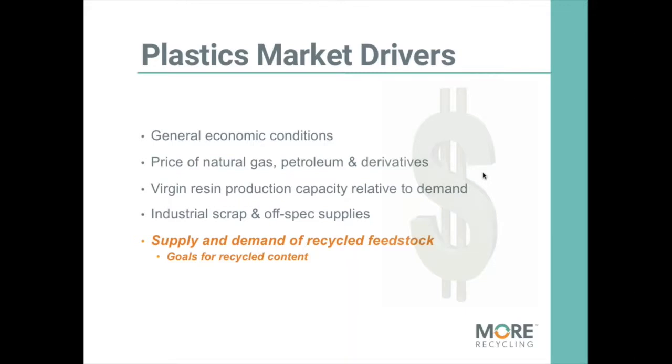So we're seeing a lot of PET resin capacity come on board for virgin capacity across the globe, meaning that there's a glut of virgin PET irrespective of other materials and other price points and other influences. When you have a lot of material, the demand for that does not keep up with supply and you see a drop in prices. And then that also influences industrial scrap and off-spec supplies.